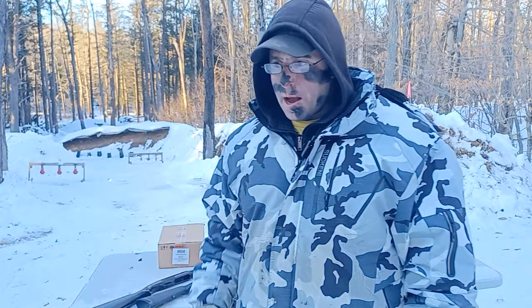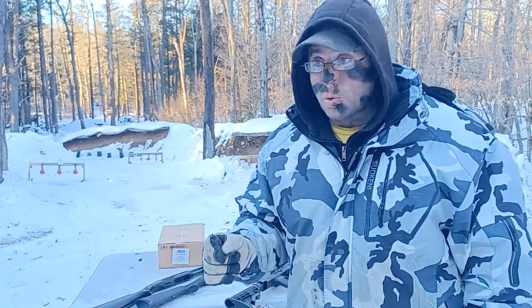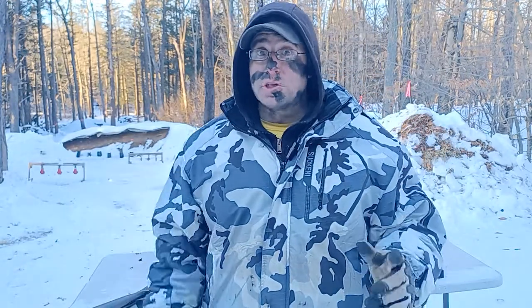But in my case, there's no moose around here, so I'm going to be doing most of my hunting either with the 5.56, which I've got lots of, or the 22 long rifle, which I have lots of. I can hunt those small rodents with the 22 long rifle. The deer, I can either use the 5.56 or the 9mm rifle.